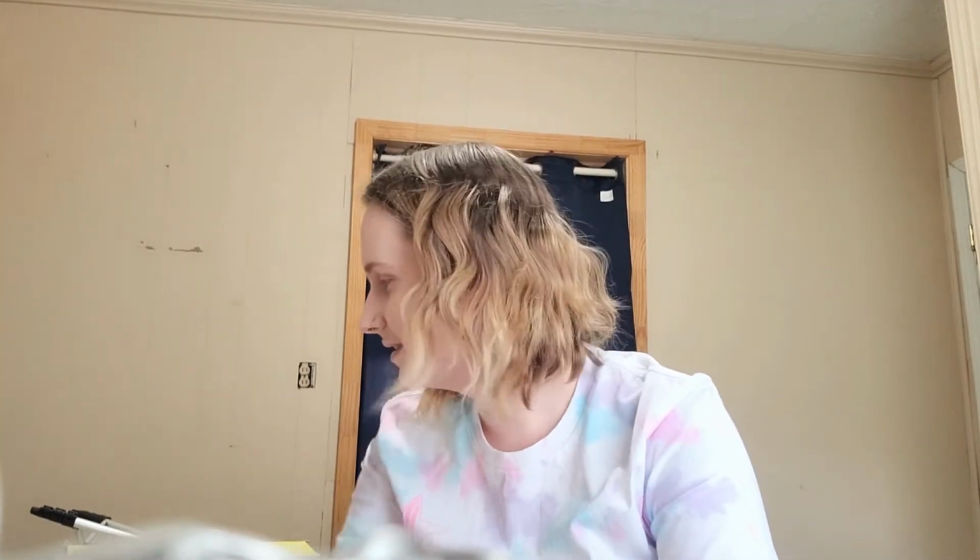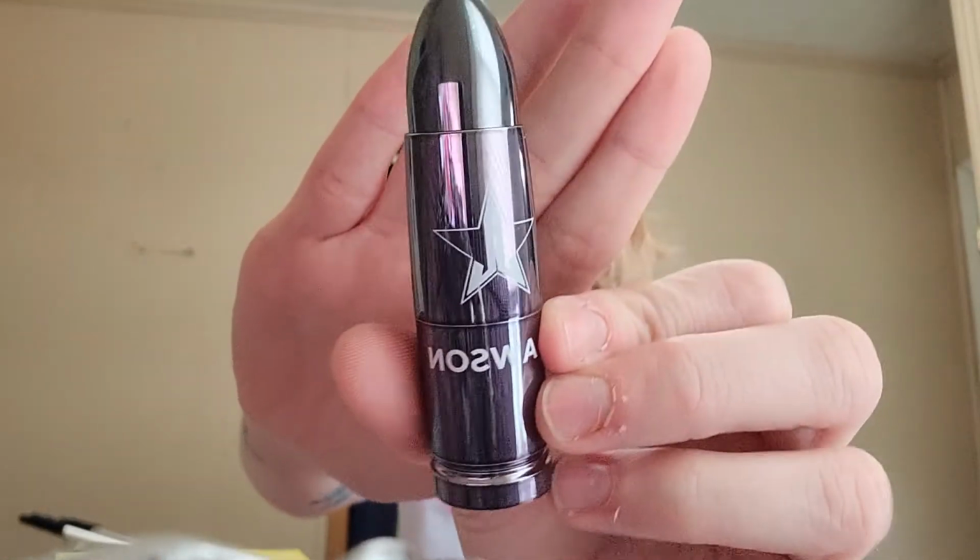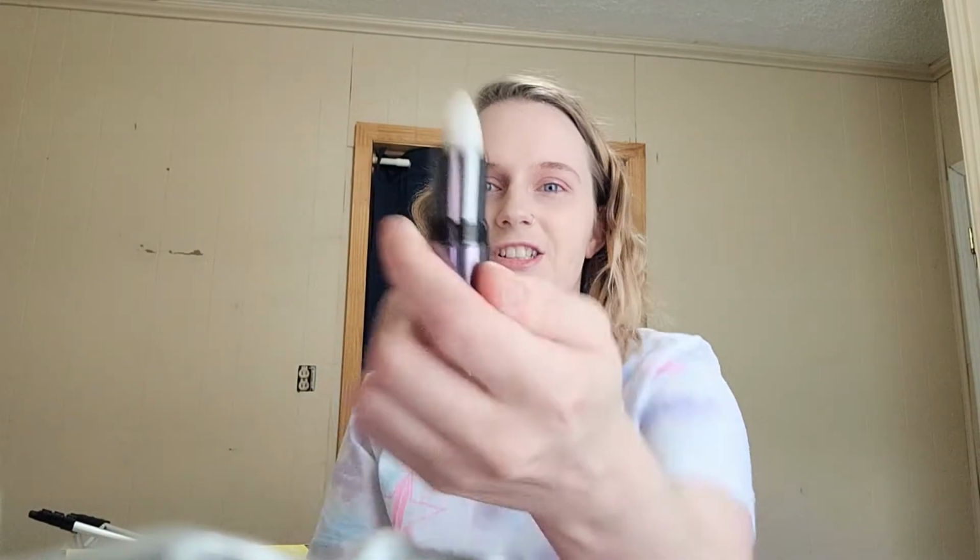Okay, so next I got the Shane Dawson lip balm, which I'm super happy about because I have the Jeffree one, which is black, gives you a little residue, and this one is just the clear. And honestly, I love this color. But it's just the clear, and smells like root beer, I think.